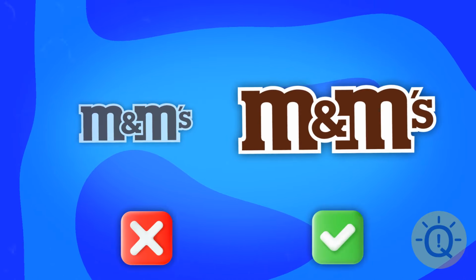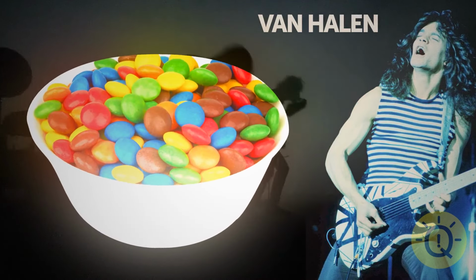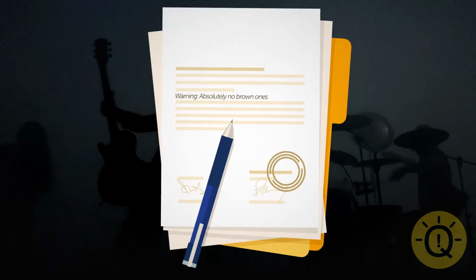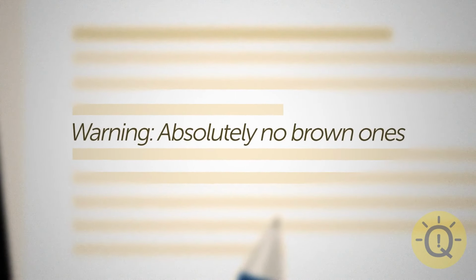You got it, it's this one. Want to hear an interesting fact about M&M's? Before concerts, Van Halen asked for a bowl of M&M's for their backstage and insisted on removing the brown ones. You can see it on Van Halen's 1982 World Tour contract. Warning, absolutely no brown ones. This is what's written under the Munchies section of the contract.